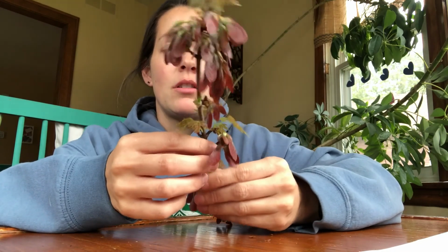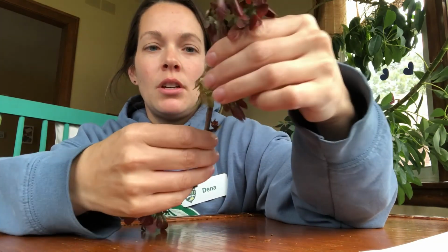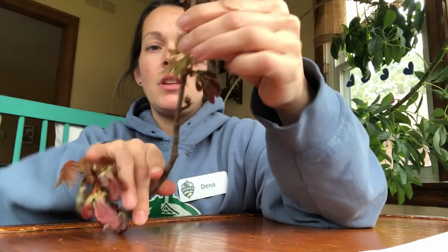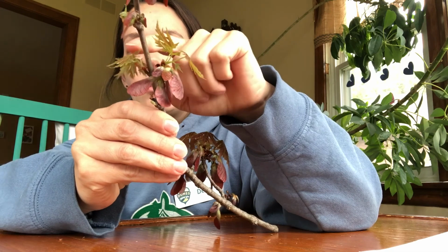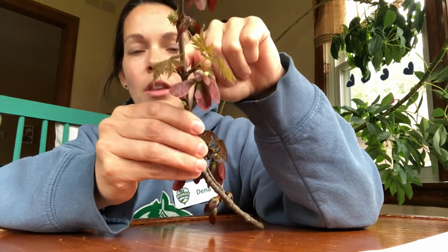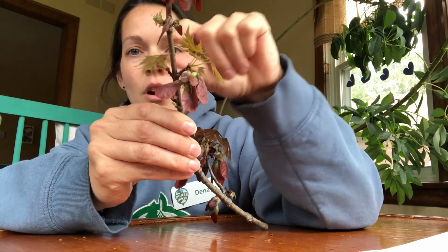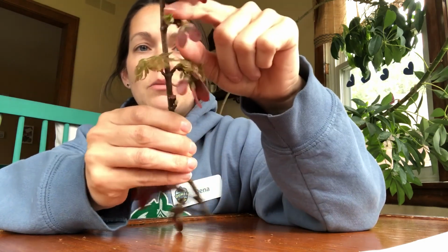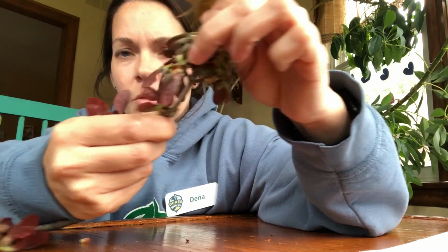Okay, so the second type of branching is called opposite. So this is from a maple tree, and if you look closely, you can see that the little leaflets, little branches are coming off right across from each other. So unlike the alternate, how they were staggered, these ones are straight across, coming off in a nice pattern. It shows right here they're coming straight across from each other.